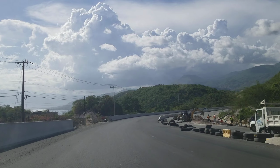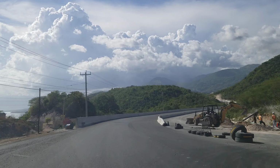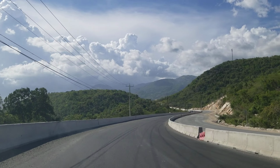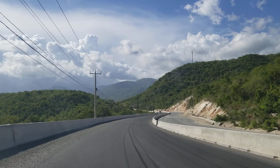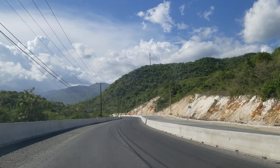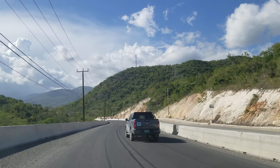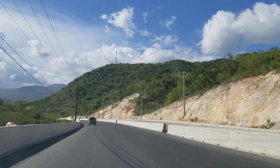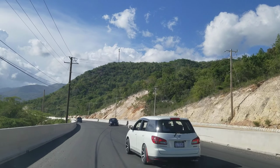Today we're giving you a tour of the finished sections of the Southern Coastal Highway Improvement Project. Now, we're by the Suncoast Adventure Park area, or the Suncoast Beach Club area, and we're going to be driving to 10 to 12 miles Bull Bay on the finished sections of the highway.